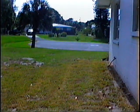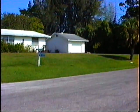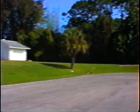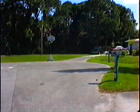So anyway, this kind of gives her a better idea of the hill that you were talking about. Yeah, this is the hill, this is the yard, this is our property. This is the end of the street if you drove straight down the street. So it's all quite nice.